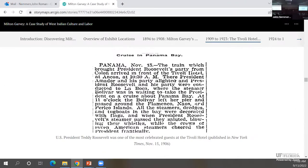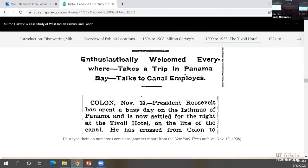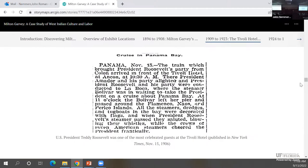There are two newspaper images from the New York Times archive that talk about the arrival of US President Teddy Roosevelt and how he was staying at the Tivoli Hotel, but obviously it excludes any mention of anyone from the workforce associated with the Tivoli Hotel.